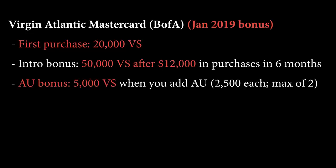The prior offer that we saw was 70,000 points after $12,000 of minimum spend with a 5,000 authorized user bonus. So technically there has been an offer that is higher than the current one, but it's not really as competitive. $2,000 of spend versus $12,000. Even if I have high spend, I'd probably still take the $2,000 offer because it makes more sense. You're better off using your additional spend hitting 2, 3, 4 other credit card welcome bonuses.